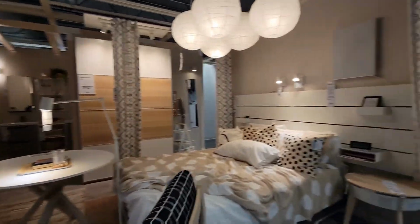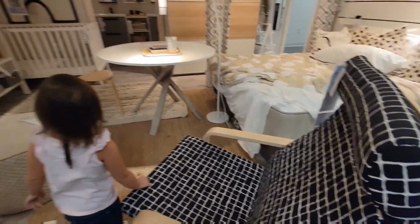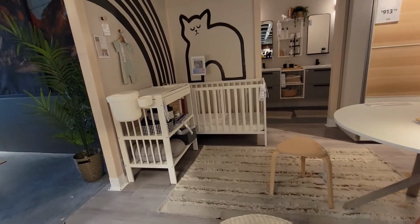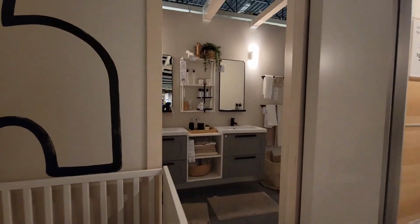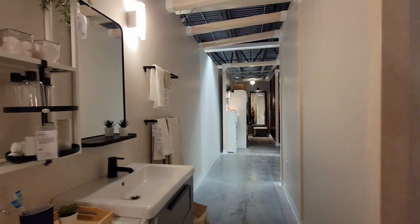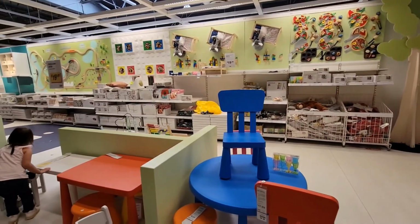For baby. Baby room. Mama sits there. Nursing. Mama nursing in here. Yeah. So cool. Hello. Yeah, this is for you. You're allowed to walk anywhere. Anywhere. So nice.